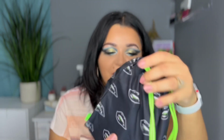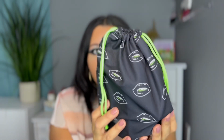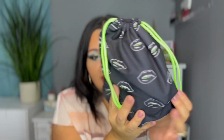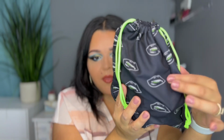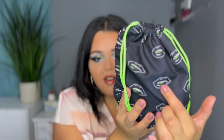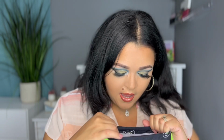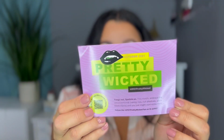I'm going to show you guys the bag. I love the bag this month. I think it's so fitting for October. It's really nice and full. So you got this beautiful bright green. The lips, like the vampire lips, I guess. Looks like there's fangs in here. The teeth look like fangs. Black lipstick. Really cute, unique. I really like this bag. And let me get the little card out. So this month for Ipsy, the theme is Pretty Wicked. I think it's really cute.